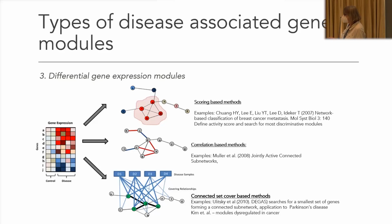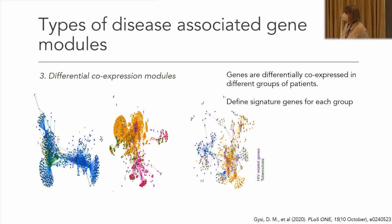So all those 3 methods actually require that you have a protein-protein interaction network, and you superimpose your dysregulated genes, or potential dysregulated genes, or the networks that you are trying to identify, on this network. Now, this is not always the case.